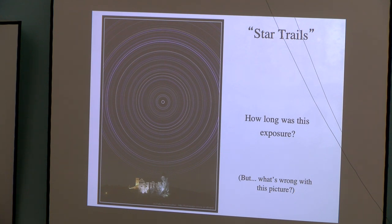This, it turns out, is a Photoshop job. How can you tell? There's something weird about this photo. There's something just not quite right. Go ahead. There's no stars in the corners. No stars in the corners. Okay. Yeah, they do kind of, there's some really faint streaks here, and it looks like they get fainter and fainter. What else? What do you think?